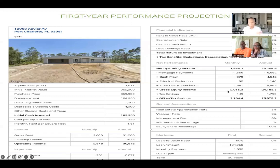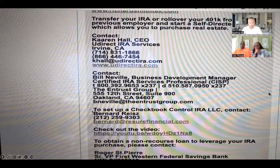A lot of people are not aware that you could use your IRA using a leverage of a non-recourse loan to buy more property than the actual IRA you have available. And just going back to the bottom of this screenshot, we have a non-recourse lender that can help you do that. And so as you can see, the contact information is below.